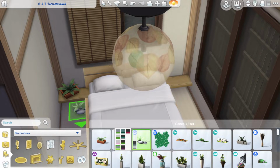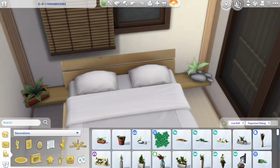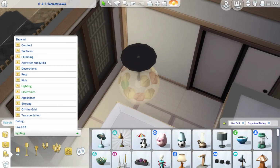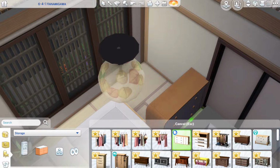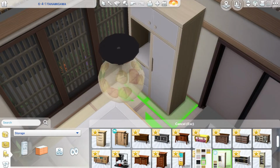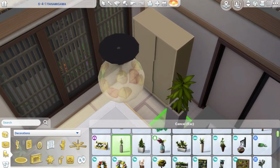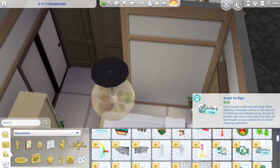And I tried to be really restrained with my use of clutter. There's still a lot of plants in this build, probably more than needed to be, but I tried to keep everything really clean and simple and minimal, because especially in a rental space in Japan, it's going to be very clean with a lot of white space, that minimalist style of decoration. So I use this wardrobe that has very low decoration.